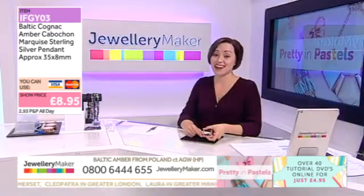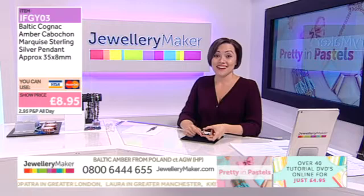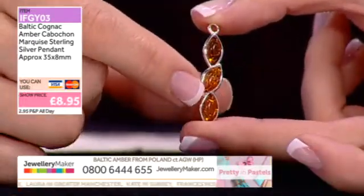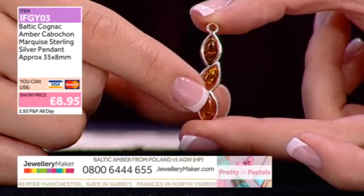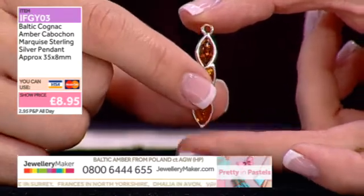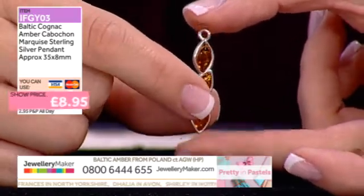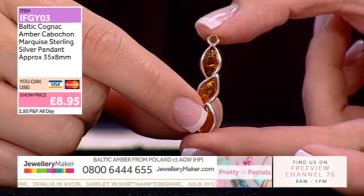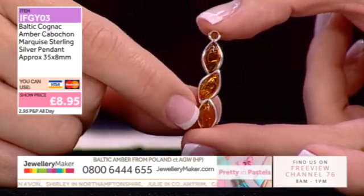Beautiful. $8.95 again. This isn't something that you're going to be able to just buy one of. And again, amber, you don't really see that much, do you? No, not on the high street. I think amber is something that you would see more in the cute little boutique shops. Yeah, the little cute ones that do homemade clothes as well and things like that.